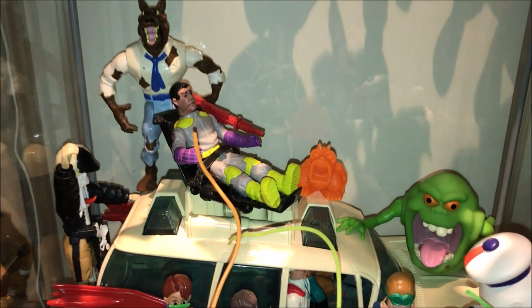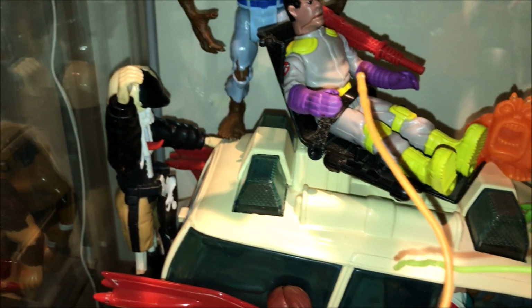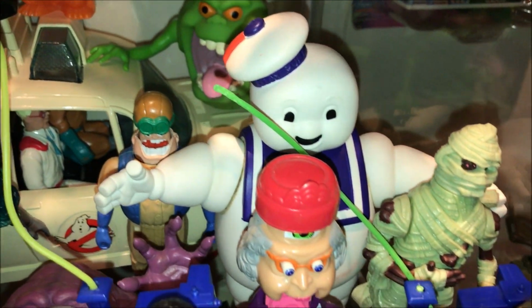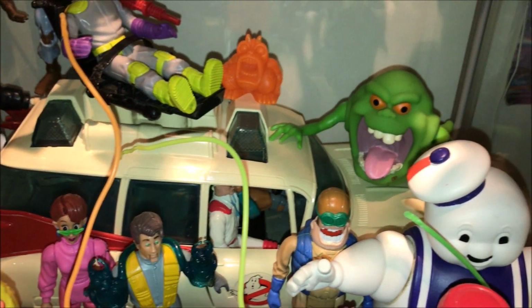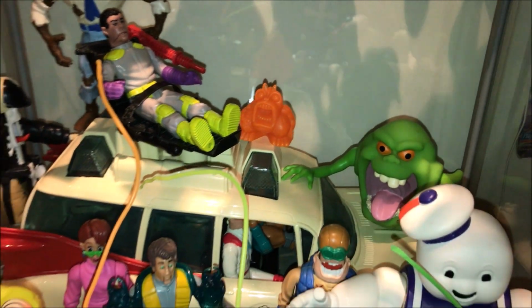And I have the Fright Features Ghostbusters. There's the werewolf monster up there, an Ex-Cop. There's the Green Ghost, otherwise known as Slimer. Stay Puft. The Mummy Monster, Granny Gross. And of course the fantastic Ecto-1 vehicle. That orange ghost there came with the Ecto-1.